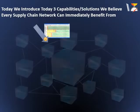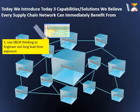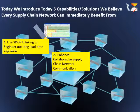Great. John, thanks for laying out the problem for us so well. Now, what can we do here at DCRA for you? Well, first, what we'd like to propose is that we use S&OP thinking to engineer out the long lead time exposure. And this is really a high value item that's fairly easy to implement. We'll talk about this in a little more detail later.